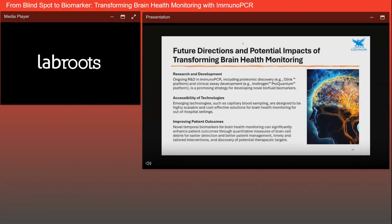These are just some thoughts of mine about future directions, how this could transform brain health monitoring. I really like the marriage of these two technologies for ImmunoPCR-based proteomic discovery and assay development. We'll continue to do this work for a variety of biomarkers and indications, but focused on TBI and AD. I think emerging technologies like capillary blood sampling have a lot of potential to be highly scalable and cost-effective for brain health monitoring, particularly for out-of-hospital settings.